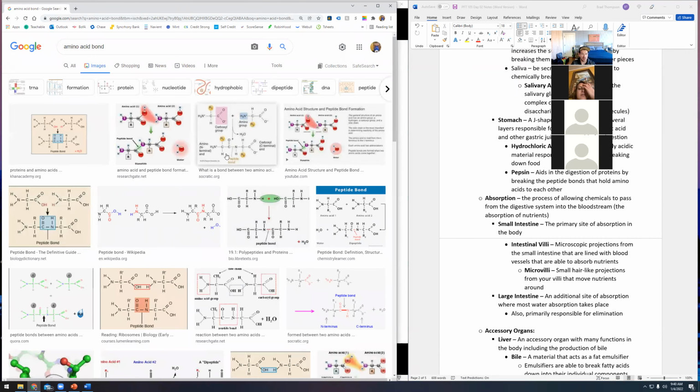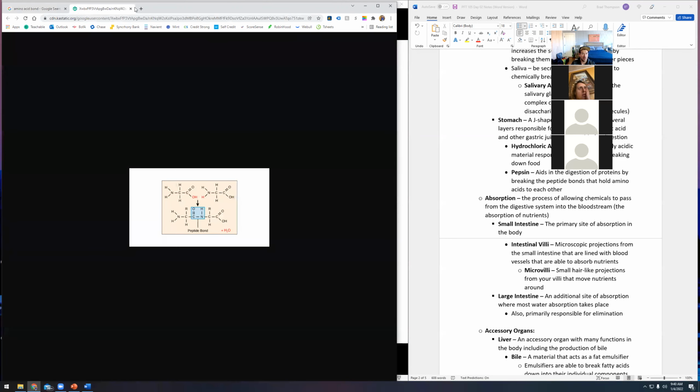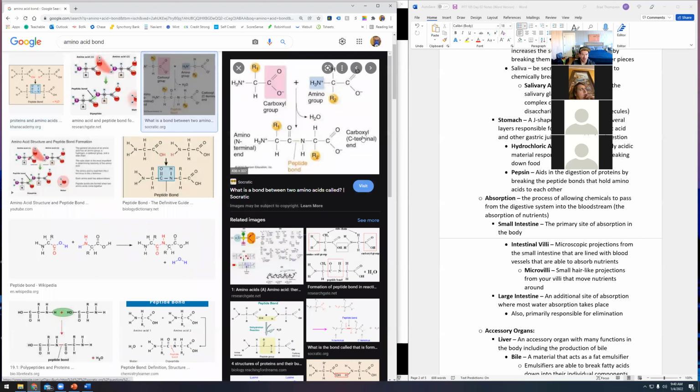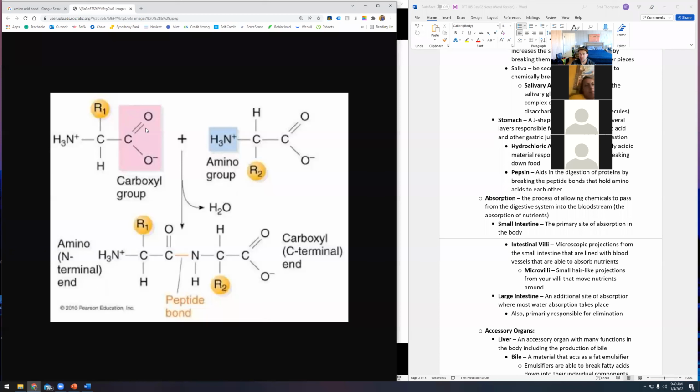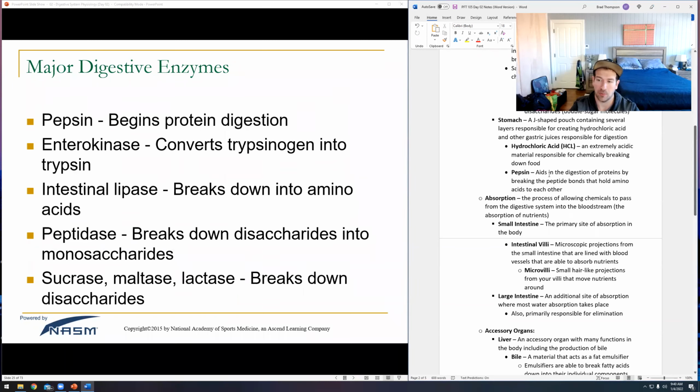you'll notice that amino acids are held together with a double bond. See that little double bond right there, the two lines? The double bond, which is up here, is holding that together, and over here is the single one. We call that a peptide bond, and peptide bonds are how you hold proteins together. So proteins are held together a little bit better than carbohydrates are, so we need a special material to help break that down. We call that material pepsin.